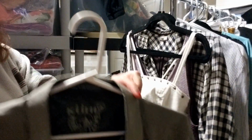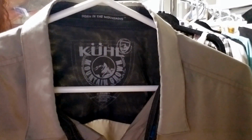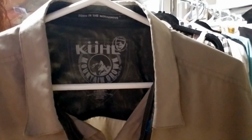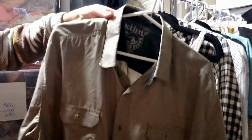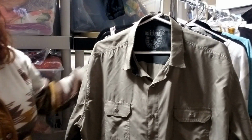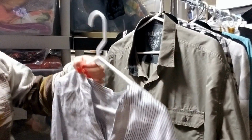This is one of my favorite activewear brands to sell. I guess it's more of an outdoor camping REI type brand, KUHL. This is a men's size extra large. Nothing too amazing about it. It's just a men's button-up shirt, but that brand is a bolo. It always sells $30 to $50 and really fast.